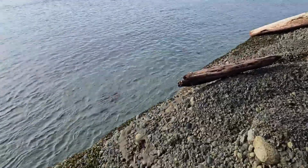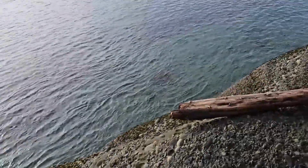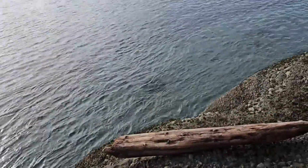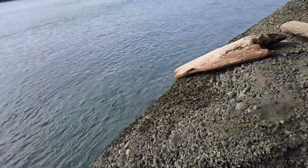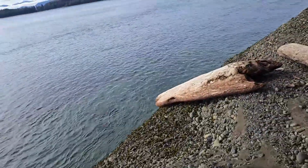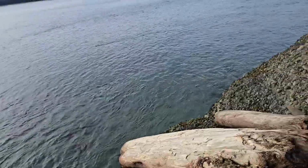Now, as you can see, there's a steep drop off here at the bluff. And if you're here at the right time of year when the whales are coming through, which should be pretty soon, they will come and roll and rub up on the bluff here. And it's not the killer whales or orca whales, depends what you want to call them. But I grew up calling them killer whales.